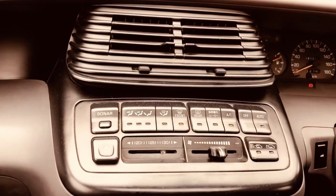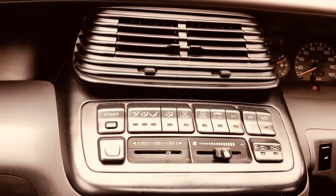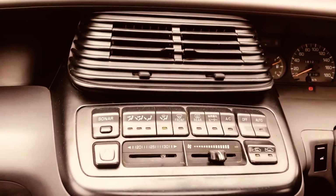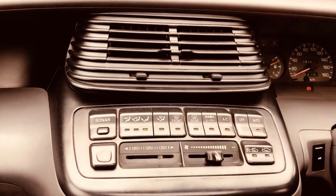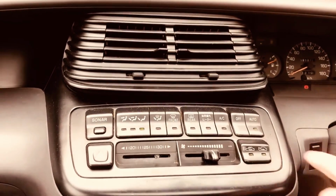I can switch it to front defrost, and you'll hear the idle go up, and now you hear the fan starting. So the fan's now blowing on us in the defrost mode. There's also defrost and floor, and you can hear that it cycles through all these things just like it should, okay? We're gonna go ahead and turn it off for the time being just because we don't need to have it on today, okay?